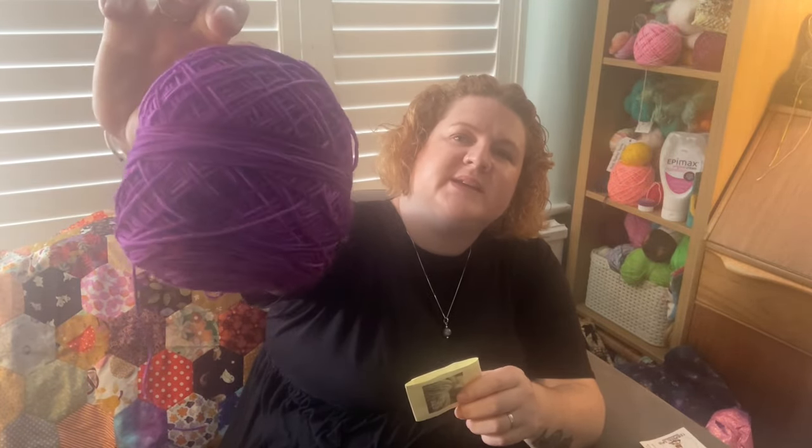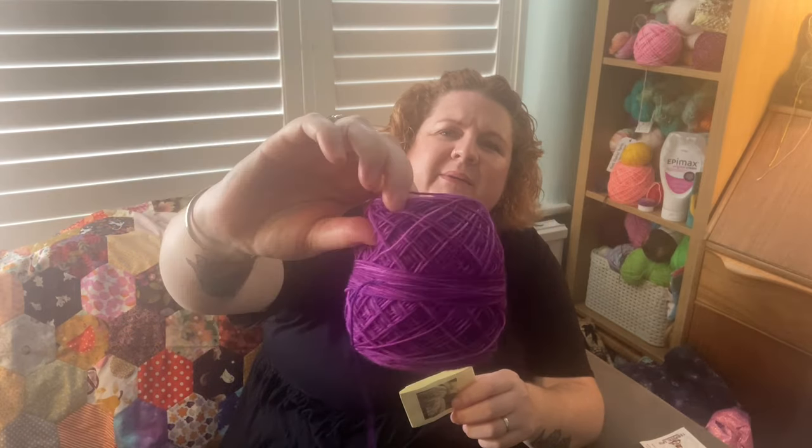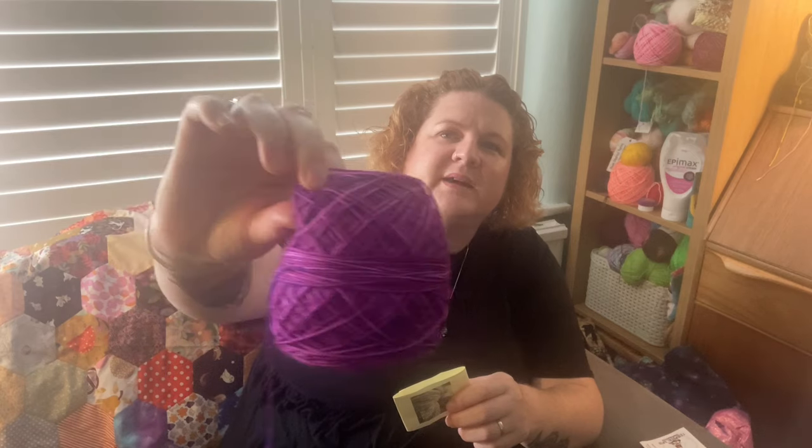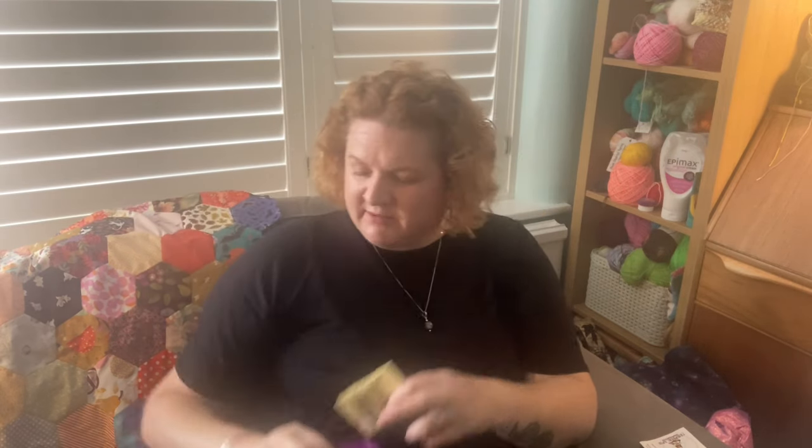It's a gorgeous variegated saturated purple. Blowing out a bit in this light, that's better. That's much better. Oh yeah, what a difference. Okay, so now I know where to hold the yarn.